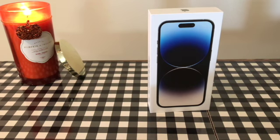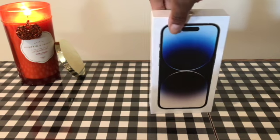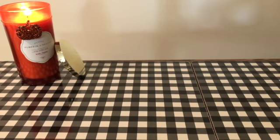Got this phone through Verizon. I got it through the trade-in deal, which is still going on if you guys are interested. It is $800, I believe it's $800 off on the new iPhone if you do a trade-in. But before I go into this, let me show you guys some accessories that I got.